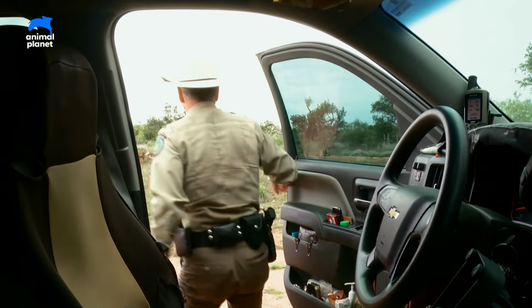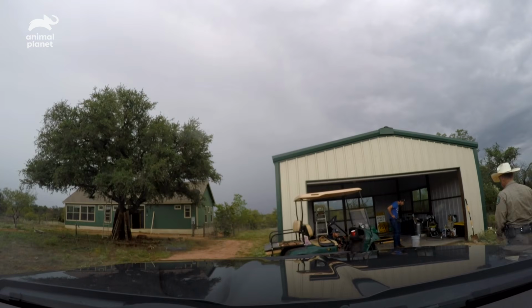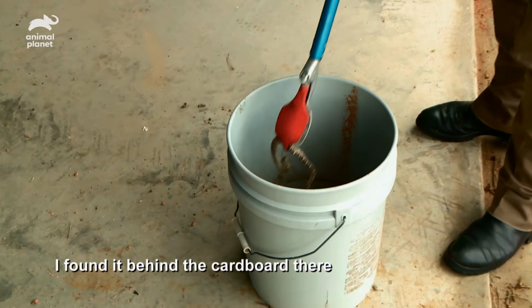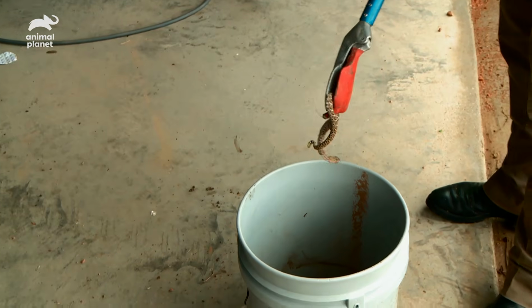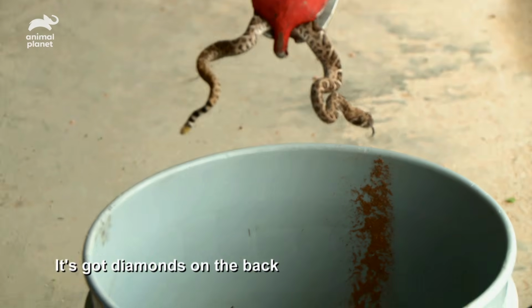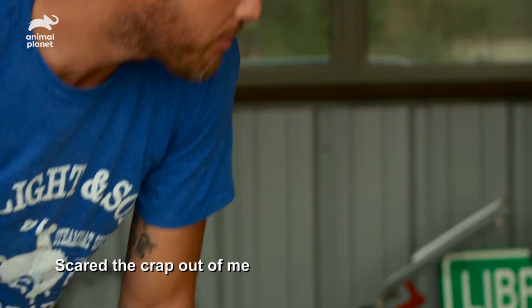All right, let me go grab my snake catcher. What do you have over here? Oh, well, found it behind the cardboard there. Yeah, that's just a regular diamondback. See those patterns? So, got diamonds on the back. Yes. They're not protected rattlesnakes. Scared the crap out of me.